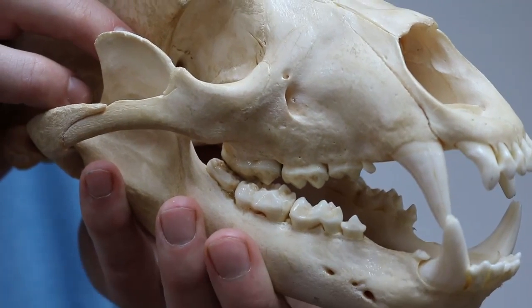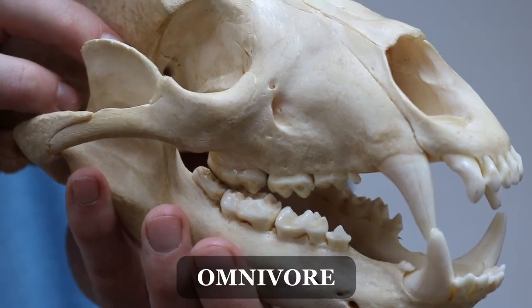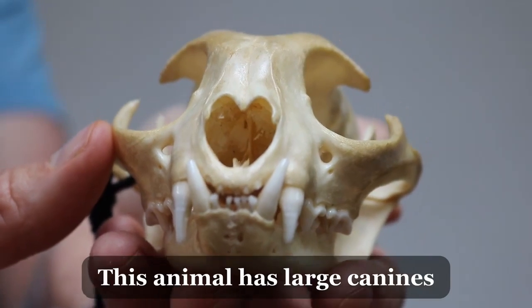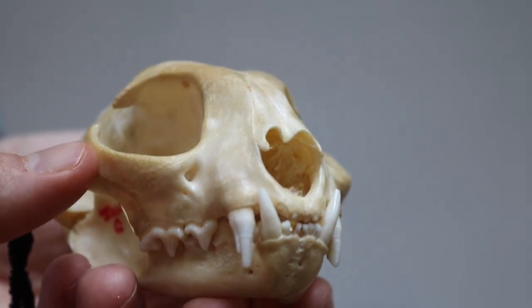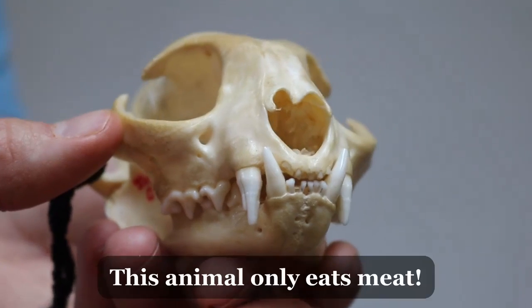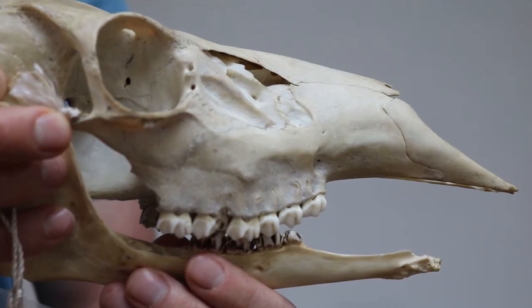Seeing as this animal has all 4 types of teeth, we can tell that this animal eats plants and animals and is therefore an omnivore. This animal has very large canines, and molars are not flat like the ones before. Therefore, these molars must not be used for grinding plants, but shearing meat. Using this information, we can tell that this animal only eats meat and is therefore a carnivore.